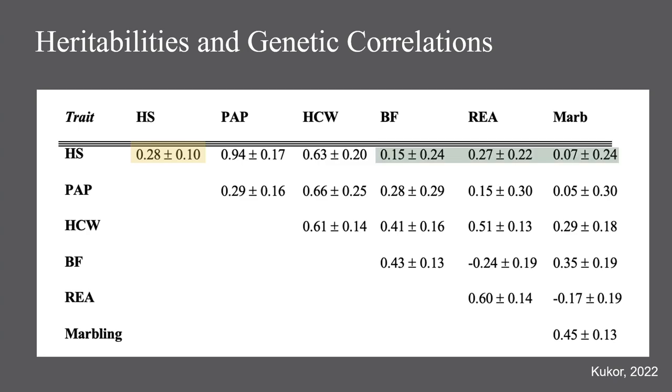The big takeaway here, though, is if you look at the genetic correlations with heart score, we see that back fat and marbling are fairly lowly correlated, so there's not a lot of genetic relationship between them and heart score. But as soon as you get to ribeye area, and this goes back to that muscling remark, the heavier muscled animals tend to have higher heart scores, right? So that's, to me, a key teller.